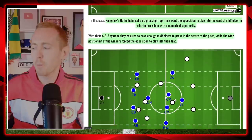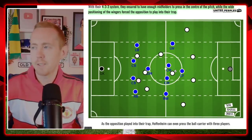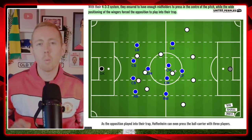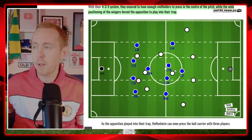If you scroll down here in a bit more detail about exactly what this 4-3-3 and the pressing triggers did at Hoffenheim, as I said, the 4-3-3 system ensured that Hoffenheim had enough midfielders to press in the centre of the pitch, while the wingers, because the wingers were there given actual width, it forced the opposition to play inwards. I think we saw that against Brentford.